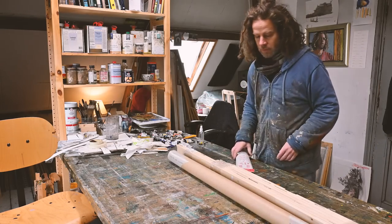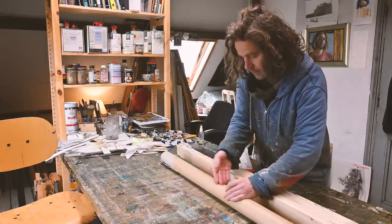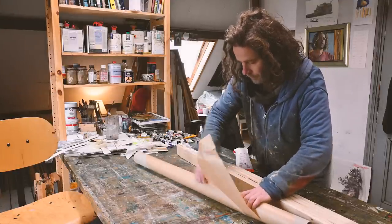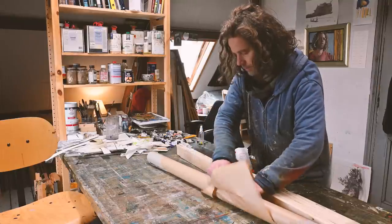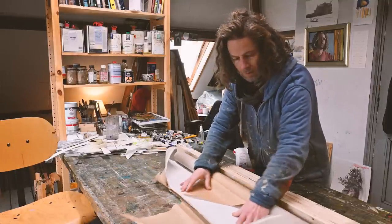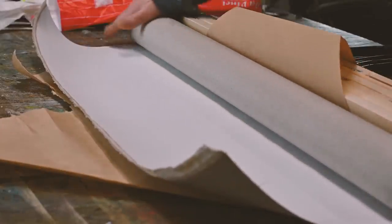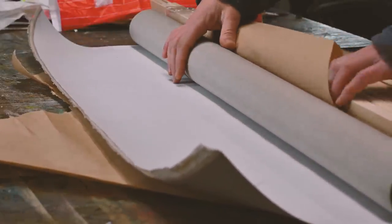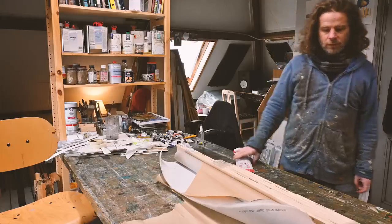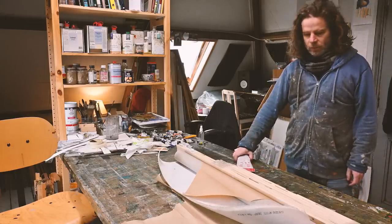This is the canvas already prepared with white paint. So I will put a warm grey underground over the white today, and then this afternoon I could already try to make an underpainting.